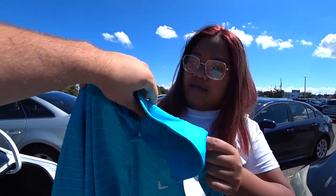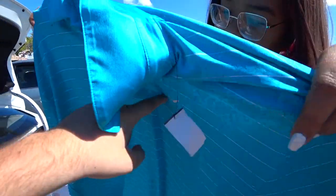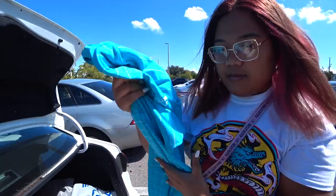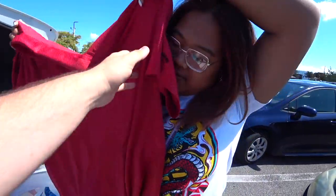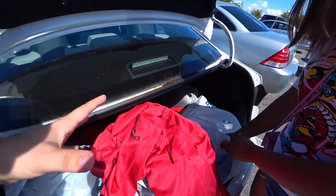Now, I was actually shocked to find these Callaway polos, two XLT, very good size. They have the logo right there and the logo on the sleeve right there. Very good size. Another Callaway. This one's an Opti Dry 2XLT. $5. Should sell pretty good again. It's got the logo on the sleeve, but not on the chest area of the shirt.